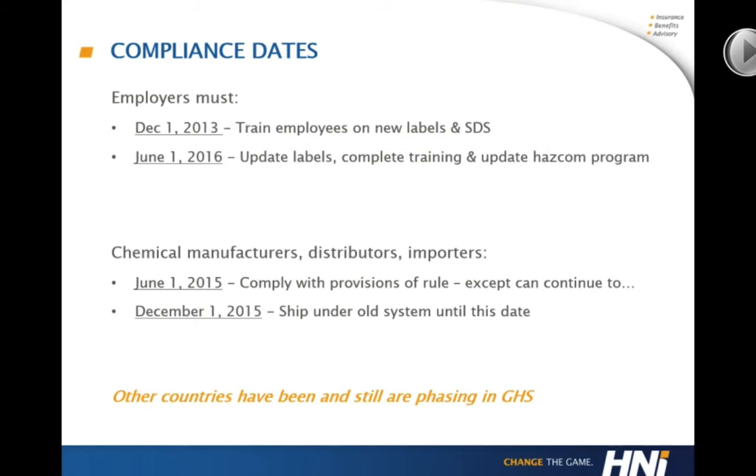So December 1st, 2013 is the cutoff date when you're actually supposed to have all of your employees trained. So if you're not there yet, let's put these things in place so we can get our employees trained up and make sure we have a good digital log, or a good log, of who's been trained and when they've been trained. So June 1st, 2016 is essentially the end date. This is the date when everything should be completely set up and ready to go, and it should be essentially rolling off itself from then on out.